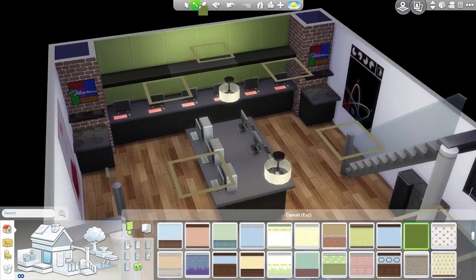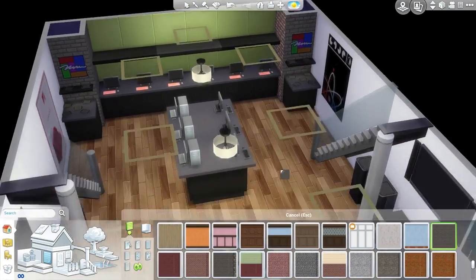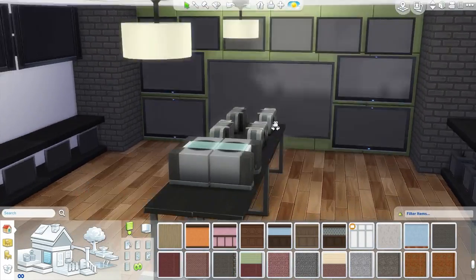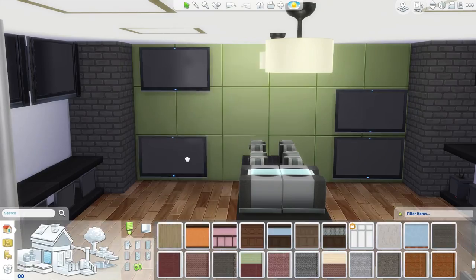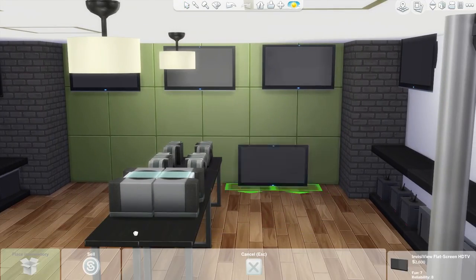Right now I'm working on the electronics area that is downstairs. The Bonfire suggested going with a vibrant green as the accent color and then black brick on the column. So I did go ahead and try that.